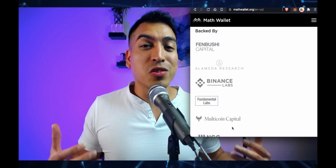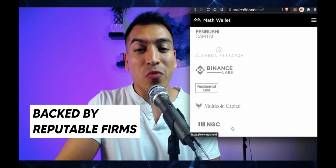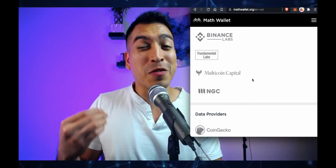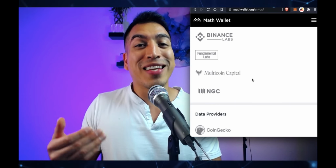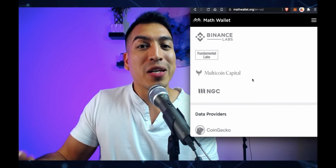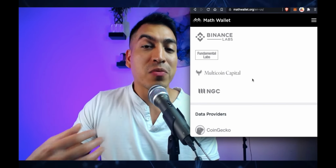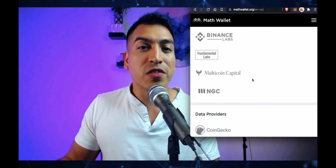Now, Math Wallet has also attracted some serious capital towards the development of the wallet. You can see Binance Labs, Alameda Research, and Multicoin Capital are some of the top venture firms in the cryptocurrency space, especially Binance Labs. So if Binance Labs invested money into this particular wallet, you know they did their homework, being that Binance is the largest cryptocurrency exchange in the world. So since Binance backed this wallet, it to me just gave it much more credibility to use it as a user, because I know that some of the top money in the crypto space back this particular project, because they're doing something innovative. And to me, I think one of the innovative things that Math Wallet has done is being able to offer all of these different blockchains from a single dashboard.